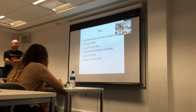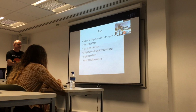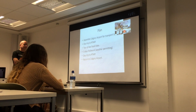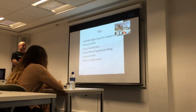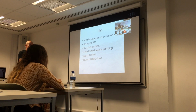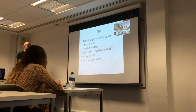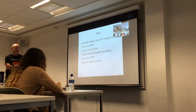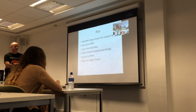It's a fair drive. There's lots of driving. Everything's miles from everywhere. It's Canada. It's Canada prairies. So we'll arrive at Calgary Airport. We'll then drive to the site. The first day we'll go to the Royal Tyrrell Museum of Paleontology. The day after that, we'll try and arrange a tour of Dinosaur Provincial Park to go to all of the main sites and all of the main dig sites.